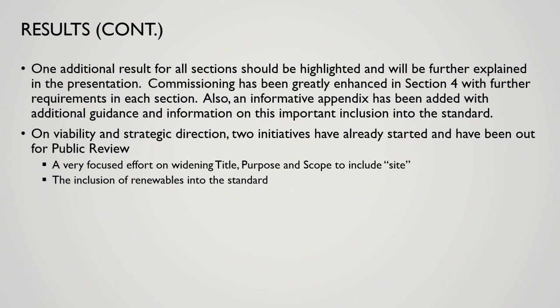On the goal of viability and strategic direction, 2 areas were identified that will affect the standard's viability, so cross-cutting work groups were formed to look at widening title, purpose, and scope to include site and inclusion of renewables into the standard. Their efforts resulted in addenda out for public review and will continue as well into the next cycle.